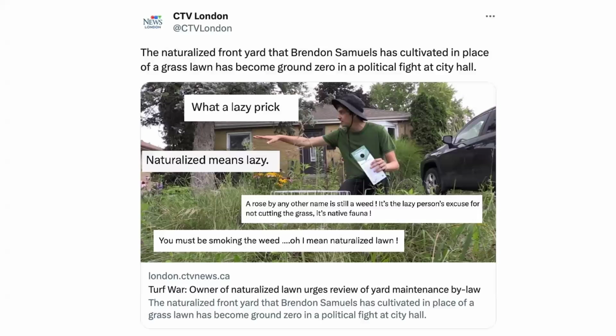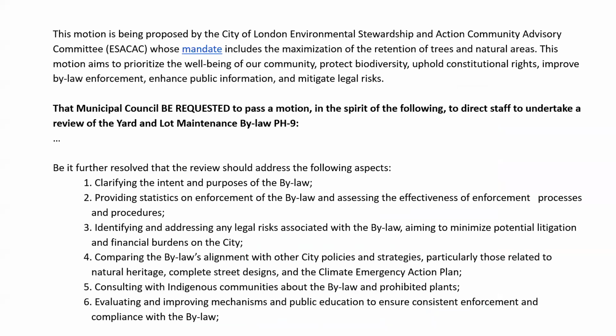I enjoyed the video so much because the broadcaster said it was a turf war at City Hall. Yeah, here it is. Here are some of the comments that were left on this article, which had a picture of me in my front yard holding this notice. People were not happy. I was surprised by the vitriol that came out, people accusing me of being lazy. I assure you, none of this was a matter of being lazy. But people have these attitudes about what a natural garden represents.